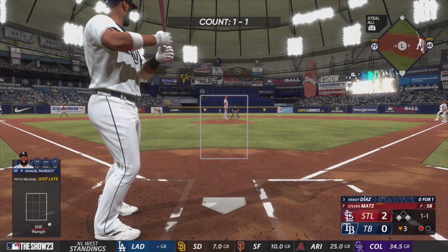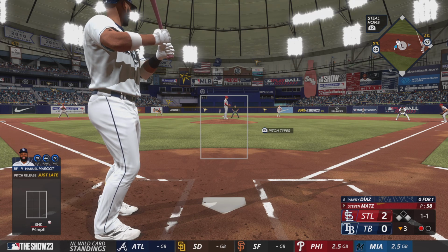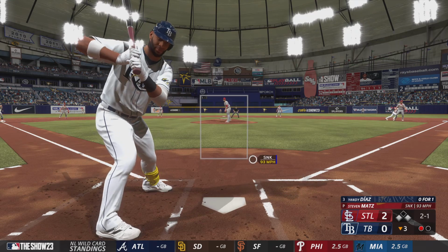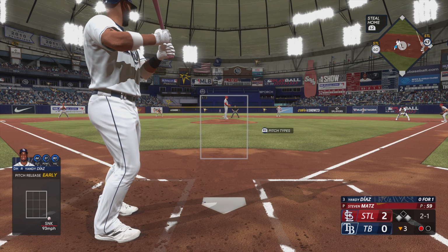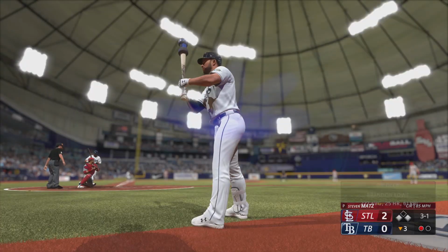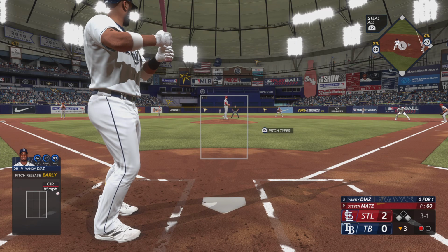So next to the plate for Tampa Bay, Yandy Diaz. 0 for 1, he grounded out in his first at-bat. Falling behind 2-1, he's looking for a ground ball to get a double play and out of this jam. That one misses. Now it's three balls and a strike. Brandon Lowe next to bat for Tampa.